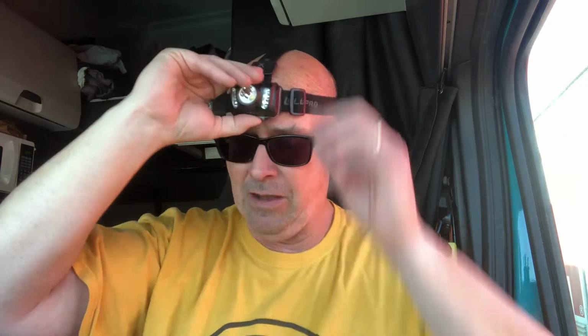So let me put it on here. It stays in place. I don't have any hair really, so that's not an issue. It stays in place, but it rotates down or up. So depending on the angle, it really comes in handy when you're doing a pre-trip or post-trip at night. It also comes in handy when you want to make sure that the pin on your skid plate is locked behind the kingpin when you've hooked a trailer.